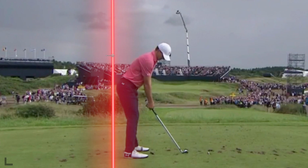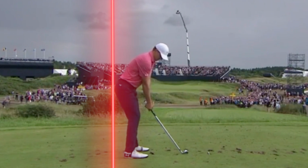So I put this line up, and it's actually about an inch or two behind him. And what we're going to see is as he does his trigger move, he will actually meet that line. So as he begins his backswing, you can see that his tush line is probably 6 inches behind his shoes.